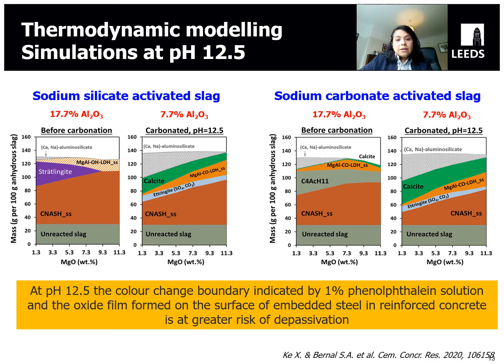This particular value of pH was taken into consideration because it's the change boundary of the phenolphthalein indicator that we typically use to determine a carbonation depth in cement and concretes, but also because the stability of the oxide film that is formed in the steel rebars will be less stable at pH lower than 12.5.